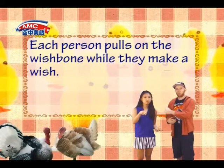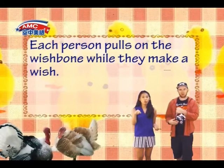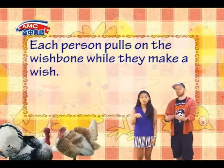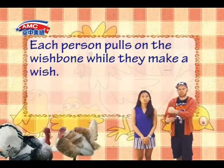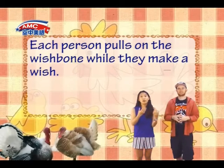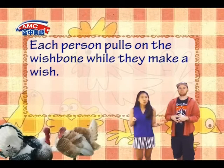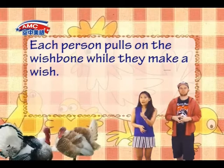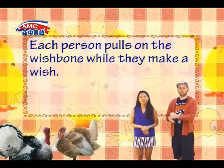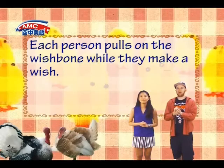Each person pulls on the wishbone while they make a wish. Okay, so you've got to pull on it and you've got to think of something, a wish. A wish, of course, is something that you want for the future. And then you pull on it. So 每个人呢，在这边指的就是我们的主角2位，对不对哈？就是 Amelia 跟 Warren，他们要边拉如愿骨边许愿。我们看到 while 这个连接词，它是用来连接2个同时发生的动作。So you're pulling and you're wishing at the same time.